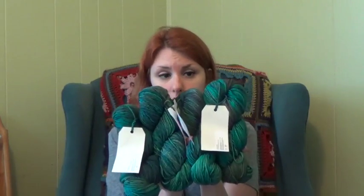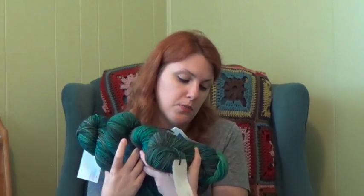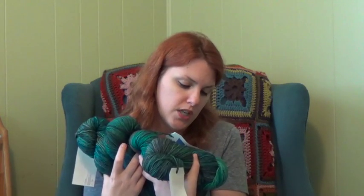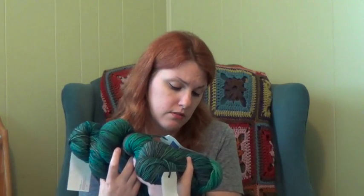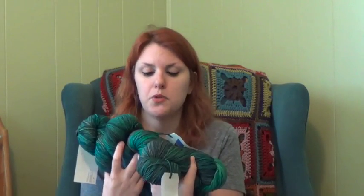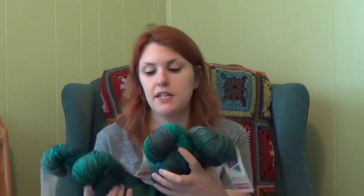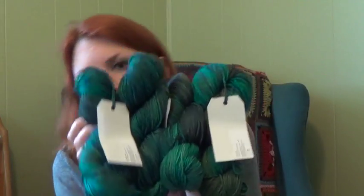And I got 4 skeins of Fiber Space Vivacious DK, which is 100% superwash wool, 251 yards per 115 grams. So it's almost pushing a light worsted, probably. But it is the deep forest color. Oh, I love this so much.